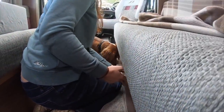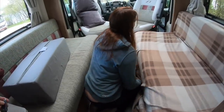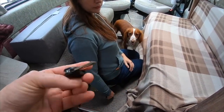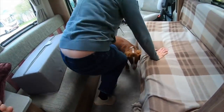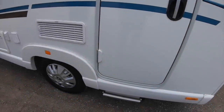Cool, so let's just do a quick walk around outside. And we will leave the equipment. I do love the Bailey habitation steps. Oh yeah. It's quite neat. Goes in and gives you a good perch on there. Okay. I'm up.